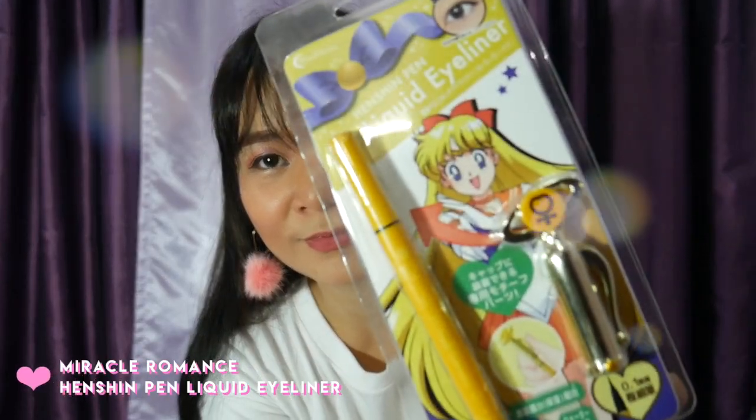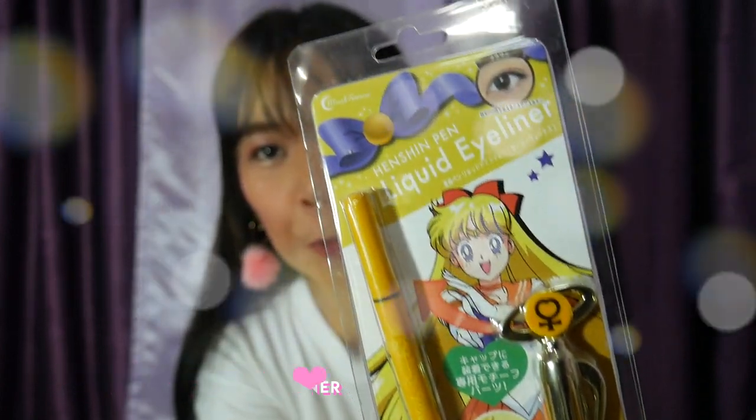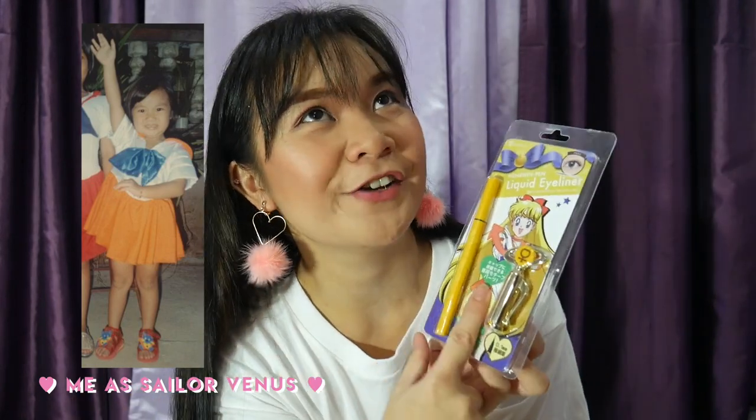Miracle Romance Henshin Pen Liquid Eyeliner. So, see Sailor Venus, which is my favorite character actually. Siya yung favorite character ko, and recently ko lang nalaman na siya pala yung unang Sailor Soldier na awakened before Sailor Moon, oh, diba? Pinalaman ka today. So yeah, it's a liquid eyeliner.